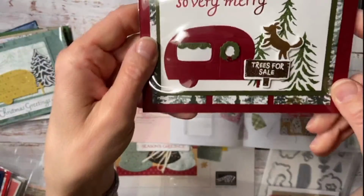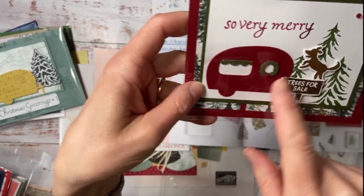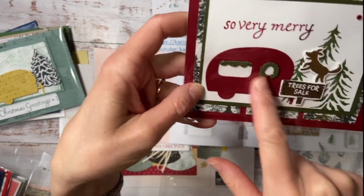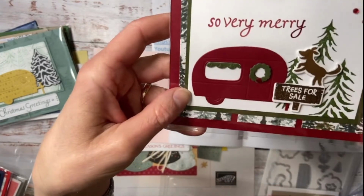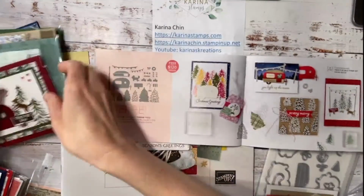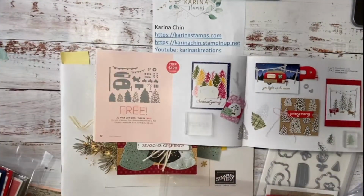And then the last one I wanted to show you was So Very Merry. So, I mean, this one wouldn't take that long, right? It's just the camper, a little bit of greenery, a little dot, and it doesn't have to be Christmas. Why can't it be a summer camper, right? And then you can get the other free paper and make some cards. So I wanted to give this one some love.